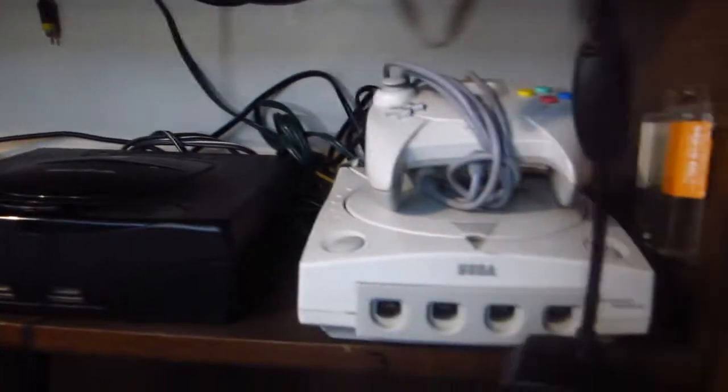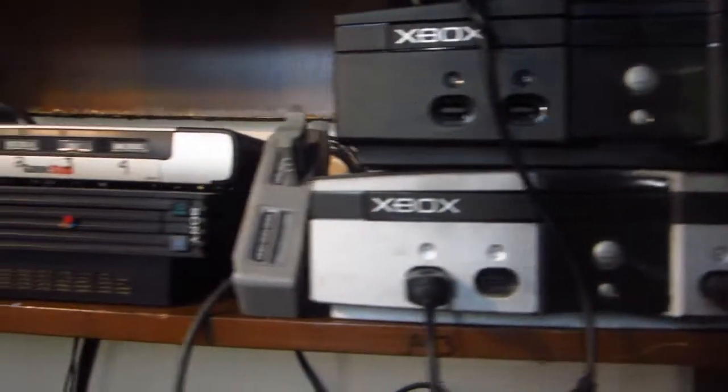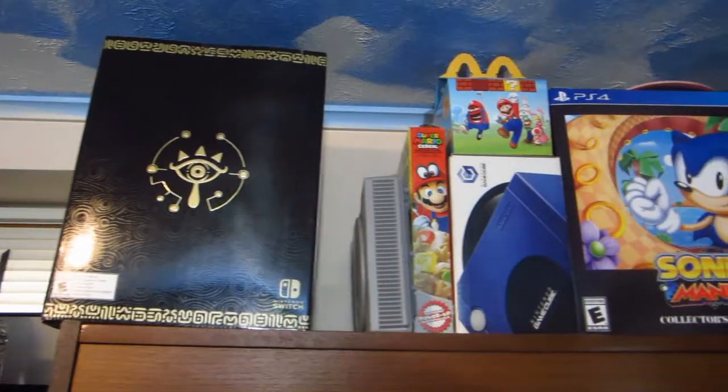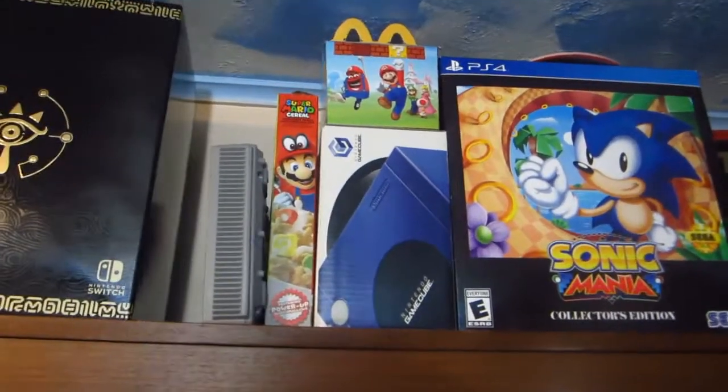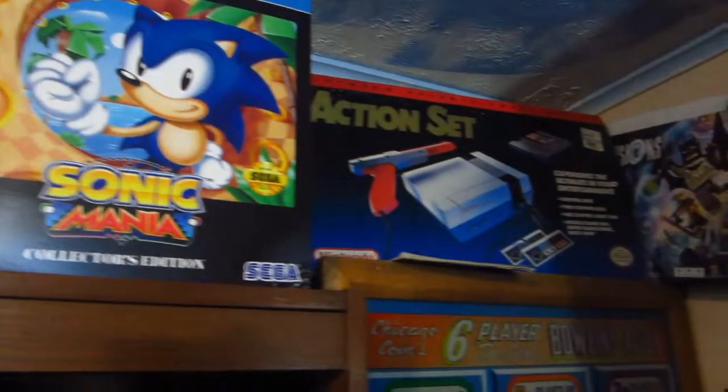Okay, on the next shelf we have my N64, my Sega Genesis, my Sega Dreamcast, one step above that, my original Xbox and my modded Xbox that I picked up, my PS2, and my Wii. And at the top of that, I still have my Master Edition in box. Really need to display that sword. My Mario cereal, Mario Happy Meal, GameCube, Sonic Mania box, action set, and Lego Dimensions.